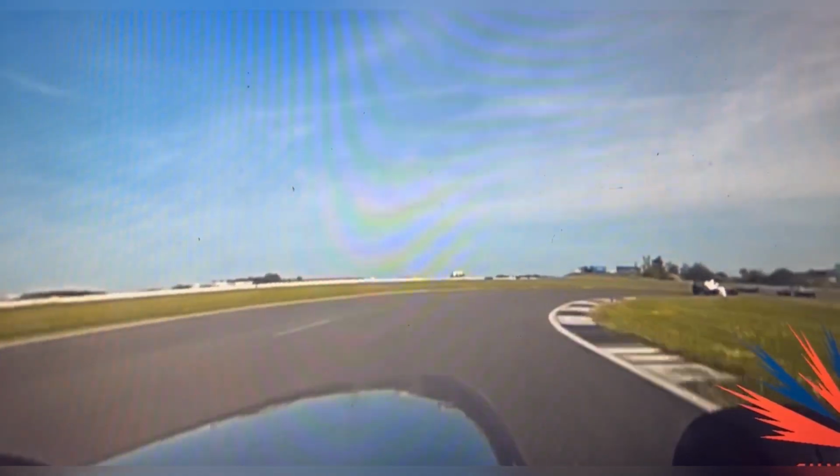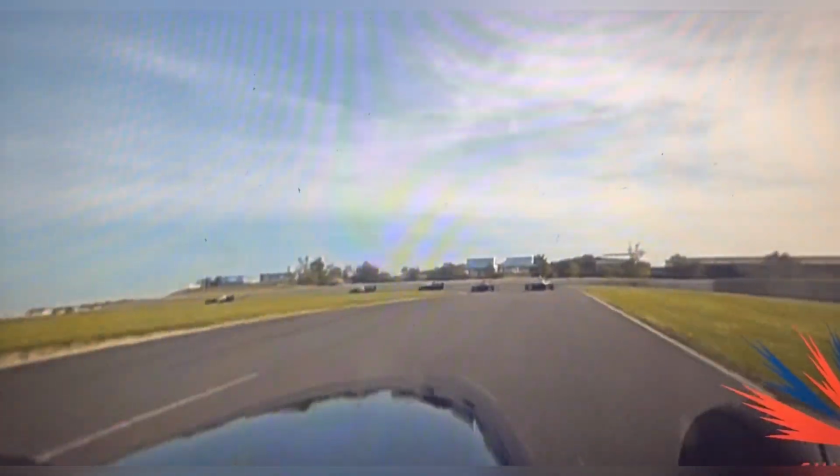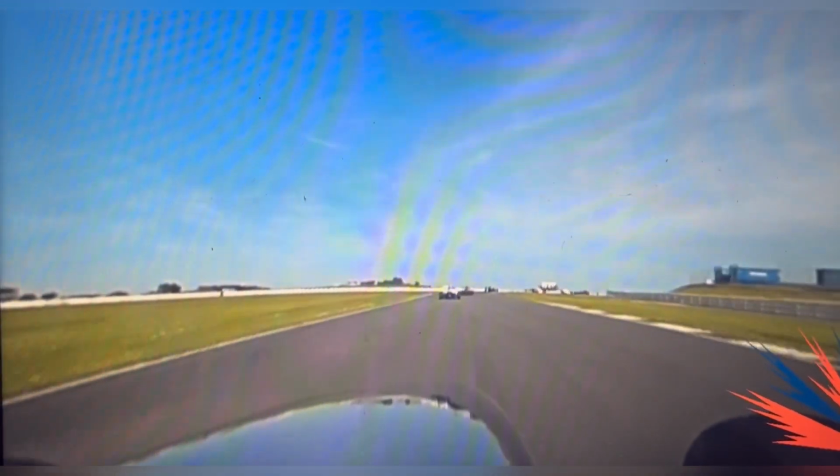But yeah, if you're one of those people like me that doesn't have a racing license, but loves motorsports and enjoys driving fast cars, I'd thoroughly recommend this. It's a really, really great experience.